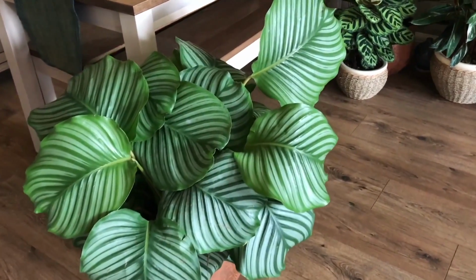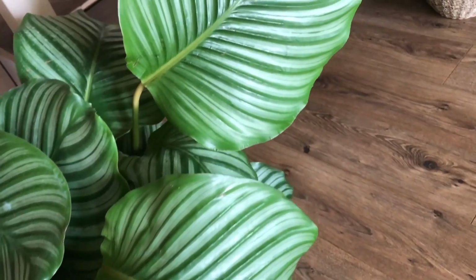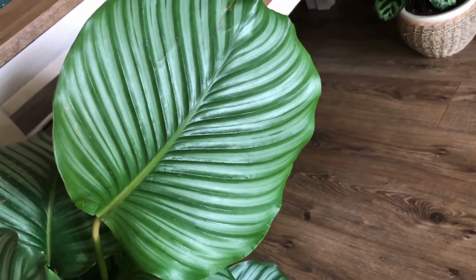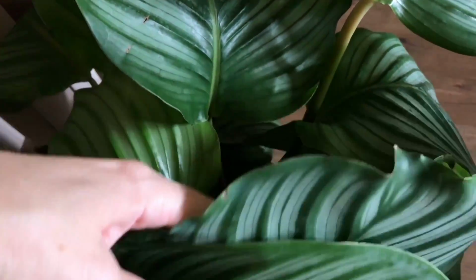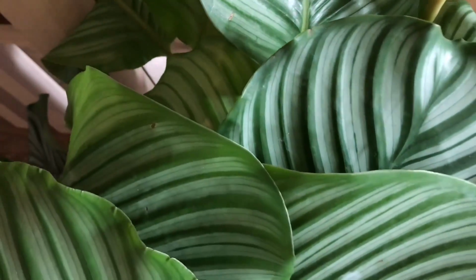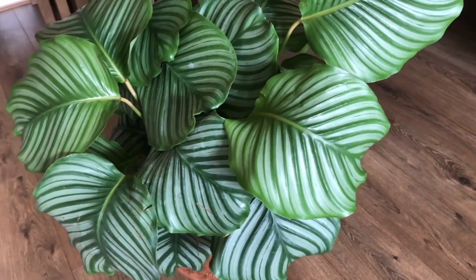Here's my Calathea orbifolia. The leaves are absolutely huge, over 11 inches, the biggest ones. And she's still getting new leaves. Definitely one of my favourite plants.